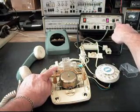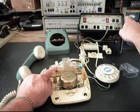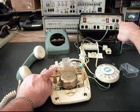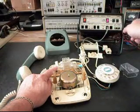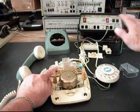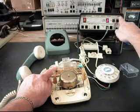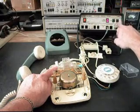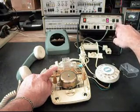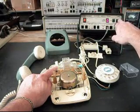Now I can start and stop the ring cycle from the button on the left. So what I want to do is start a ring cycle, and I want to do this several times so that the bell gets to activate quite a few times, and that way we'll know if it's ringing or not. We want to fire that bell. We want to make sure it fires every time.